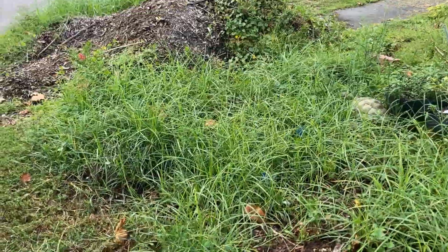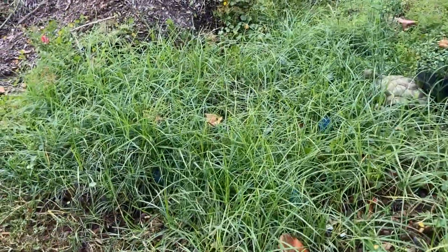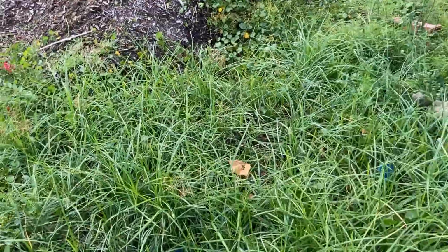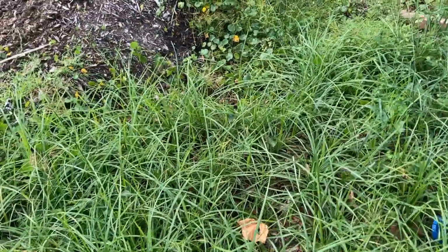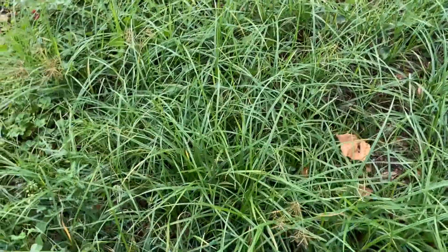And this is the state of the strawberry patch right now and how it looks. And it looks really rough because there's so much grass coming up, and I have no excuse.